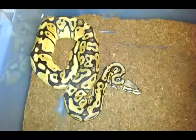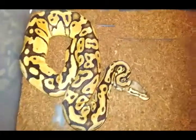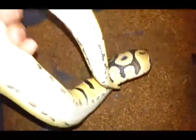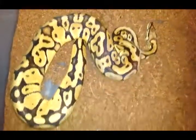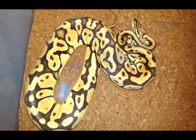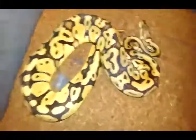That's my main focus of my collection, a lot of pied combos. Next up is this girl I produced in January 2015. She's a pastel vanilla, 100% het pied female, and she's an absolute beast on the rats, sitting about maybe 750, 800 grams now. So she's surpassed a few of my 2014s and close to that 2013 female Stinger there. So she's a good eater.